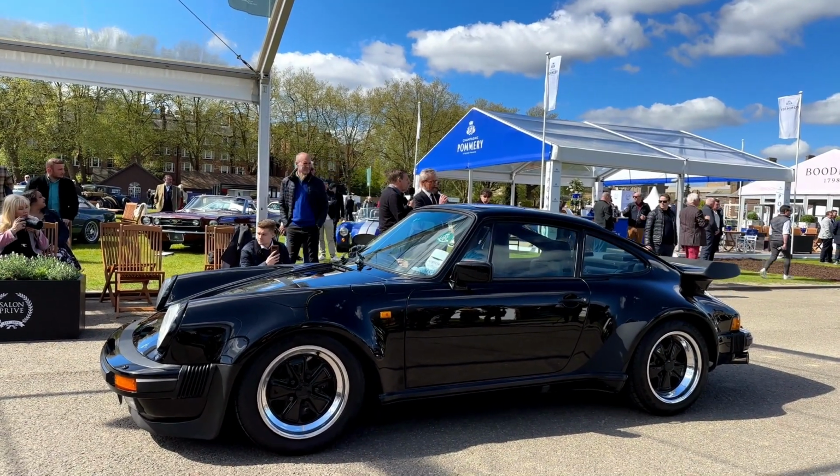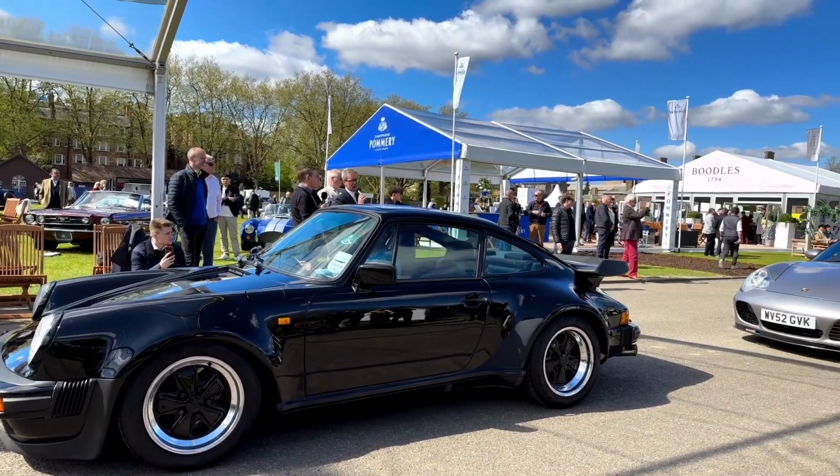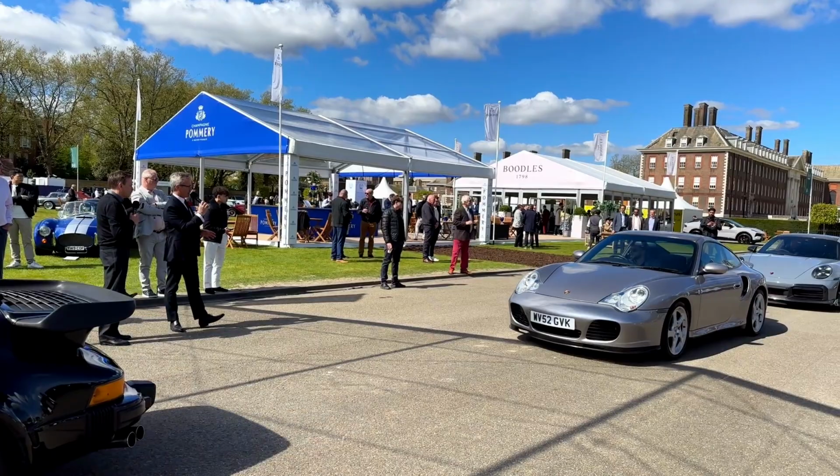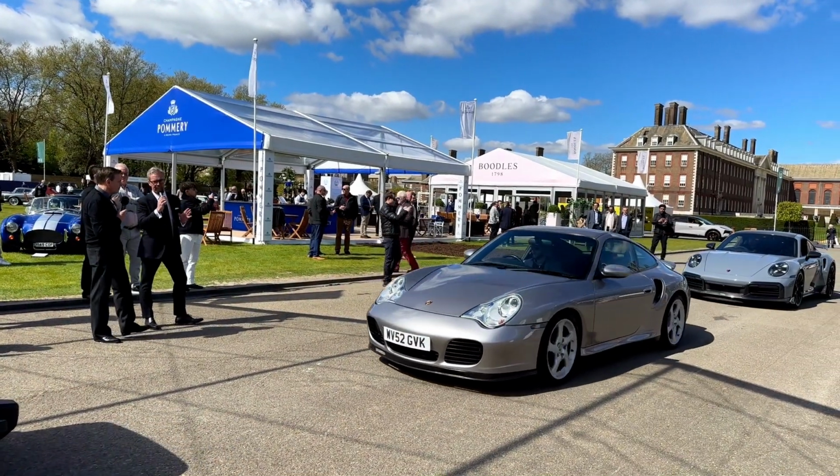This is interesting. I don't recognise it. So the last car as it comes through, it's not part of the parade as such, but it is a turbo. It is a 992 S turbo. It is a Brabus 820R.